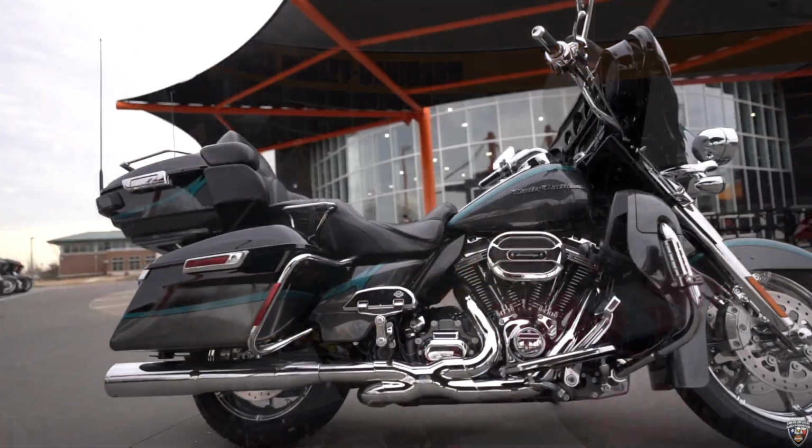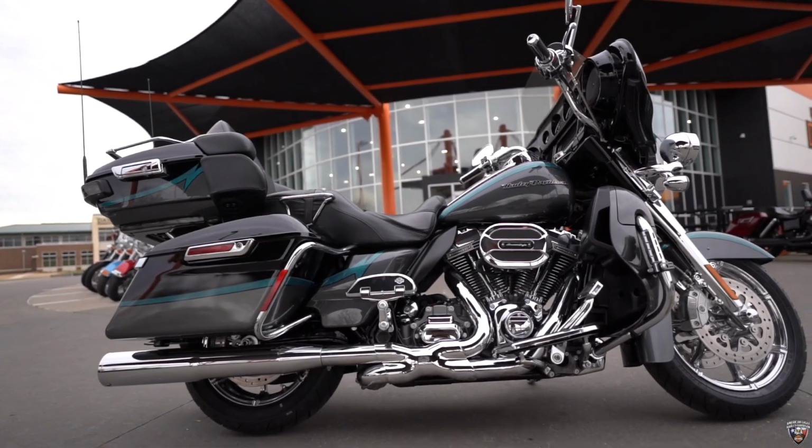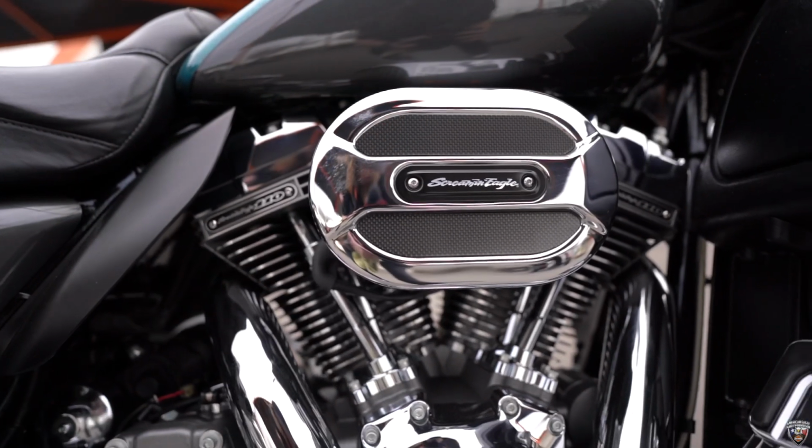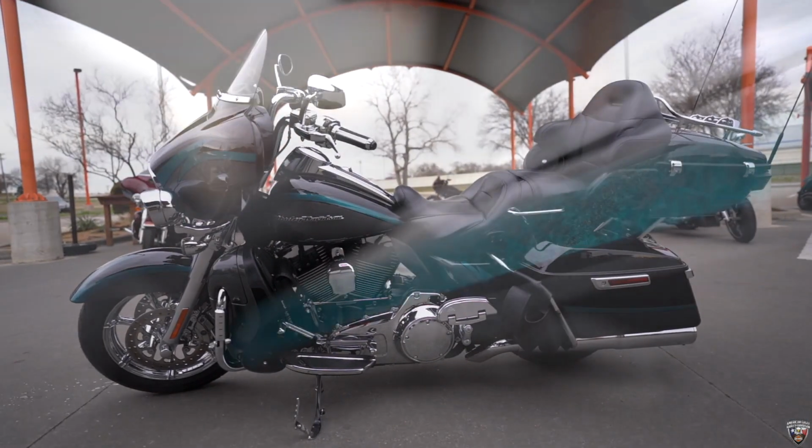This week I got the used bike of the week. We got a dandy today. It's a 2015 Screaming Eagle CVO Ultra Limited. This comes in the three colors, black, gray, and teal. They call it carbon dust slate.